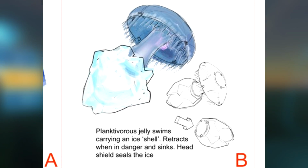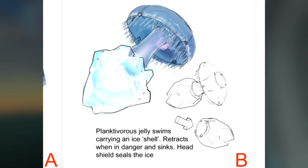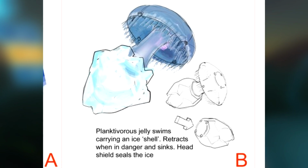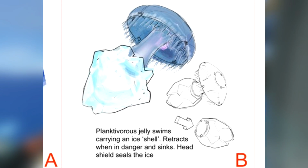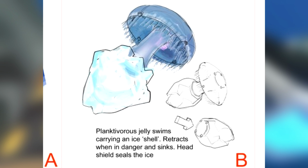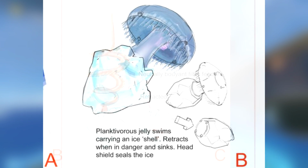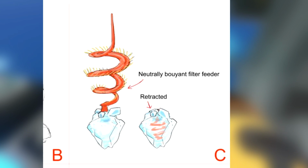So actually when it wants to escape, it completely goes inside the ice chunk, and it sinks to the bottom of the ocean, which is again a really cool idea. I haven't seen anything like this before. It's a cool idea. I don't really know how that would work in principle, but you know, it's space, so where's the science?